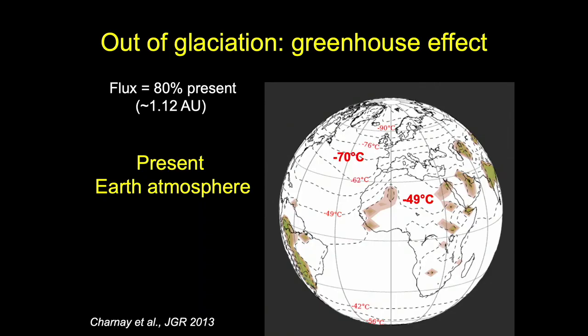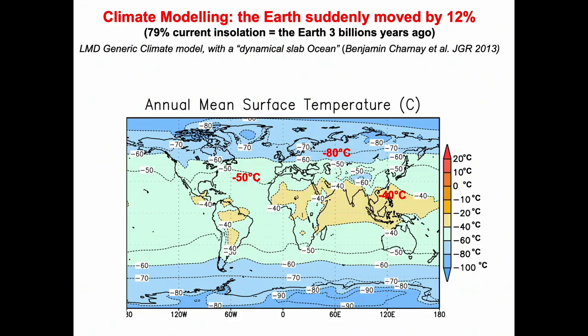In reality, the insolation on the Earth billions of years ago was lower because the Sun was weaker, and 3 billion years ago actually the insolation was like that. Yet we all know that the Earth was covered with an ocean. It's called the faint young Sun paradox, and it was not like that. The Earth was warm, actually relatively warm. There was probably no ice cap, and the reason, of course, is because the atmosphere was not like it is today. You had more greenhouse effect.